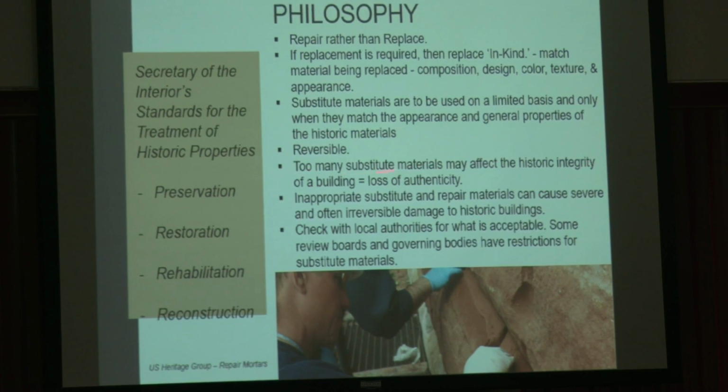If you're doing too many substitute materials, you do lose authenticity, and that's really important for historic buildings where, if you're having a facade issue on a major part of the building and you're replacing more than 50% of it, you don't really have the historic fabric there anymore. You're losing the original integrity. So that's why that maintenance is so important up front.